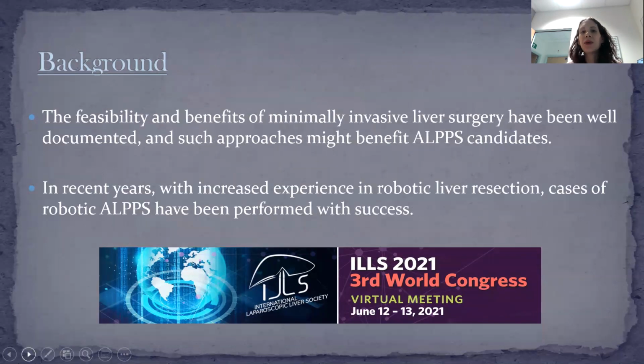The feasibility and benefits of minimally invasive liver surgery have become very evident in recent years. They have been well documented in the literature, and such approaches might benefit ALPPS candidates, which was the reason for doing this research and presentation.